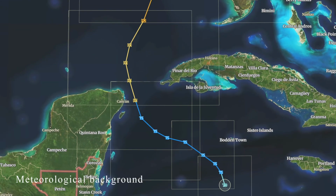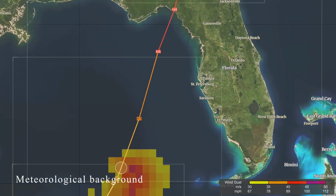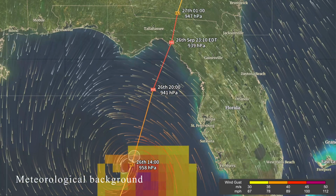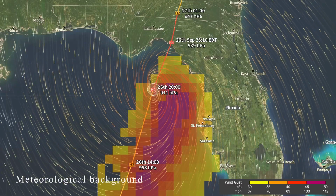Helene first formed over the Caribbean on September 23rd. Helene quickly strengthened into a tropical storm and began moving north. By September 25th, Helene had intensified into a Category 1 hurricane. The storm rapidly strengthened, reaching Category 3 intensity, fueled by unusually warm sea surface temperatures. Just before landfall, Helene strengthened into a Category 4 hurricane.